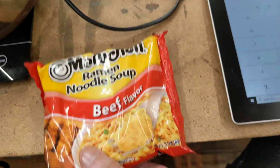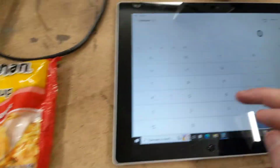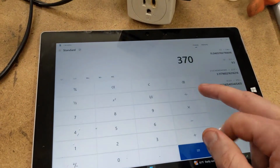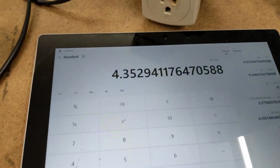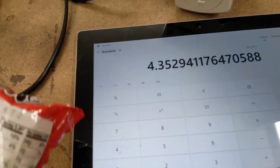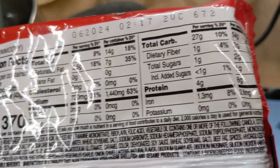Okay, this is an important parameter for foods that people might consider unhealthy, is how much energy per gram is it? It's 370 calories divided by 85 grams of food. 4.35. So what that tells us is that this is pretty much, for the most part, carbohydrate.